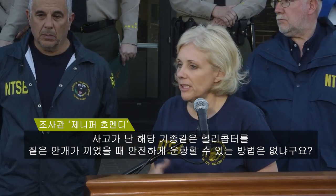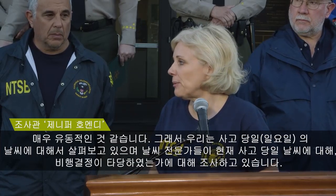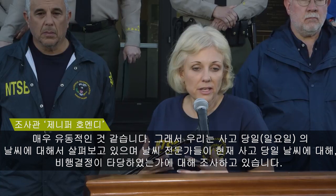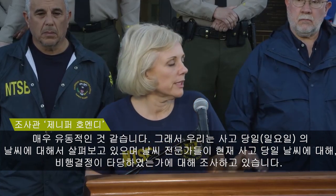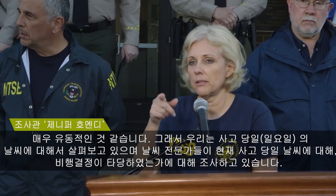Not being an aviation expert, is there any way to safely fly this type of helicopter in thick fog? Is there any way to safely fly this helicopter in thick fog? I think there's a lot of variabilities there. And so we're focused on what the weather conditions were for this flight on Sunday. We have a weather expert on staff currently looking at the weather and decision making for flying in the weather that day.